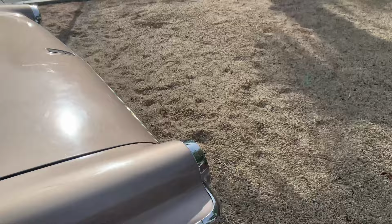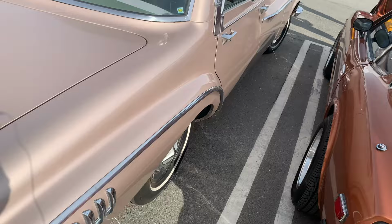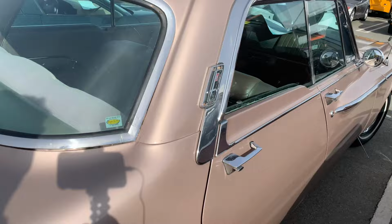Still a nice car, but we'll see. I mean, hopefully they can find a buyer for this one. But methinks they're going to have to come down a little bit on the price there. Still, it's a really nice example of mid-century motoring.